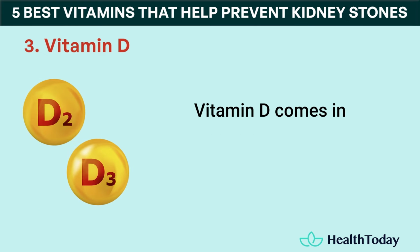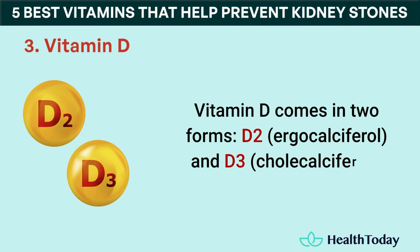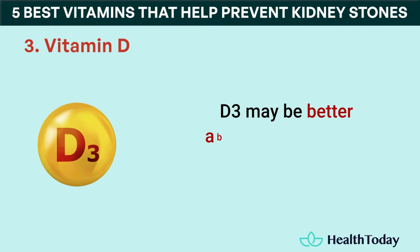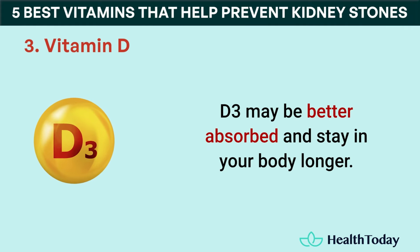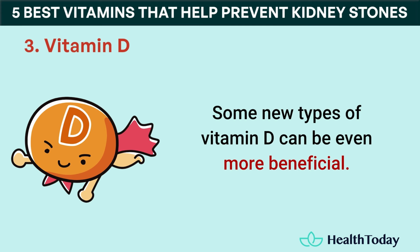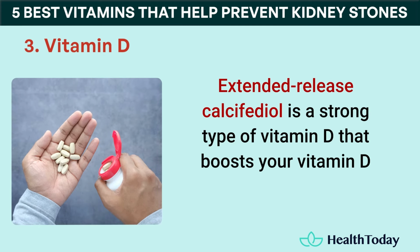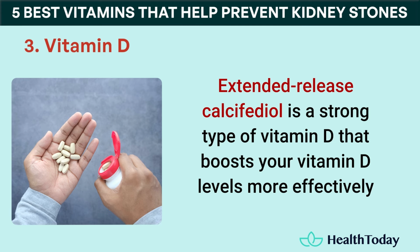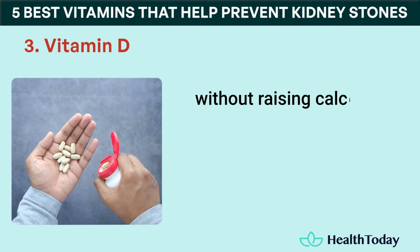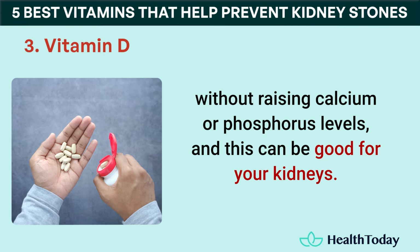Vitamin D comes in 2 forms: D2, also known as ergocalciferol, and D3, also known as cholecalciferol. D3 may be better absorbed and stay in your body longer. Some new types of vitamin D can be even more beneficial. Extended-release calcifediol is a strong type of vitamin D that boosts your vitamin D levels more effectively without raising calcium or phosphorus levels, and this can be good for your kidneys.